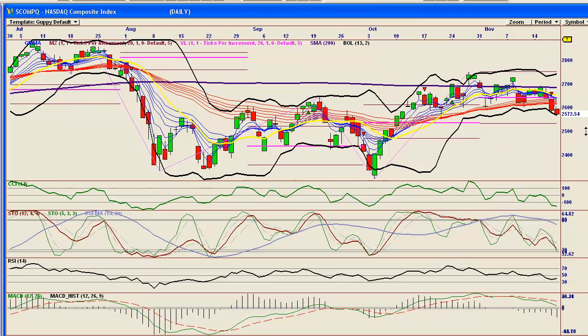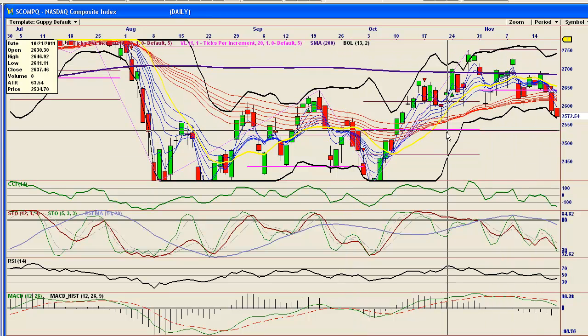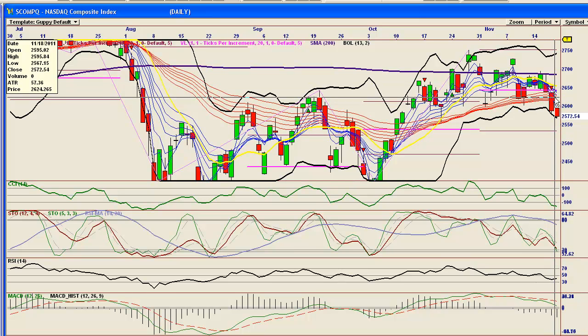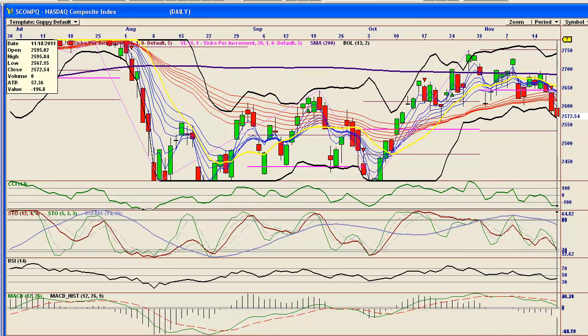On the NASDAQ, we normally do not look at the NASDAQ, but for fun, why not? The NASDAQ looks very bearish on the daily chart. We have broken through the bullish bar. We have a complete penetration by the fastest short-term moving average. We have the middle Bollinger Band line above the short-term moving averages, below the 200-day moving average, and coming in on the major price consensus level. So that'll be a really interesting test.